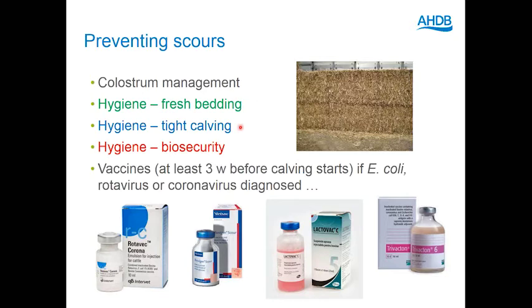If you've got calves of a wide age range in the building, you're going to have more bugs contaminating that environment, and it's going to be harder to keep that environment clean. And then finally, biosecurity. You don't want to buy in salmonella. Salmonella outbreaks are incredibly stressful. They're quite unpleasant to have to deal with, and trying to keep out some of these nasties through good biosecurity is important.